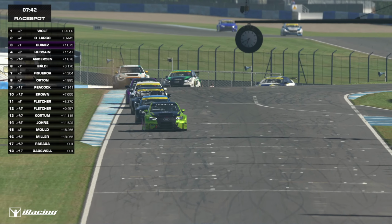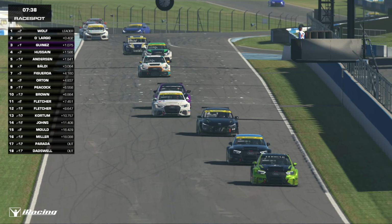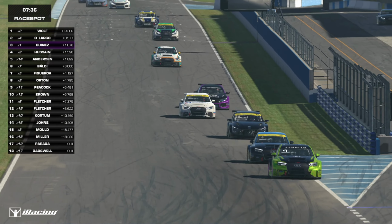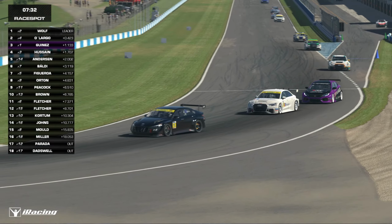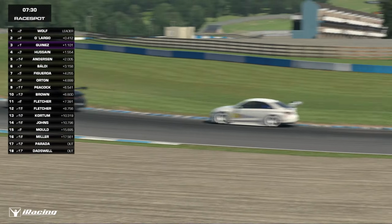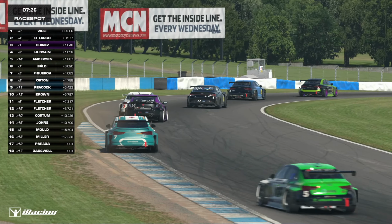Great racecraft. But as we said there, that has brought the 5th place car of Anderson right back into things here. Got a little bit of a gap to the 7 car behind of Baldi, but yeah, the Honda here is now well within this fight as we've got 3 manufacturers in the top 5 here.